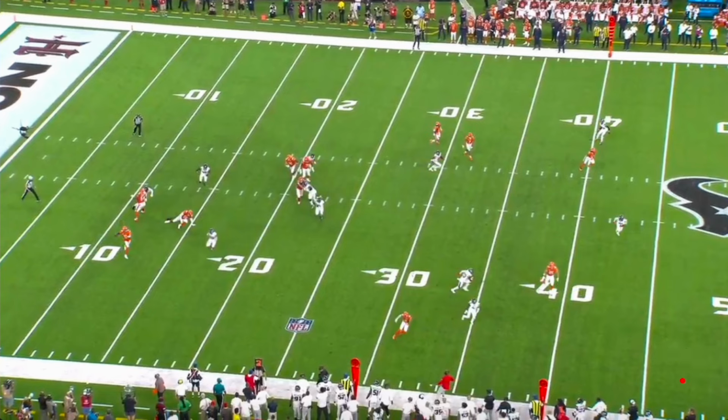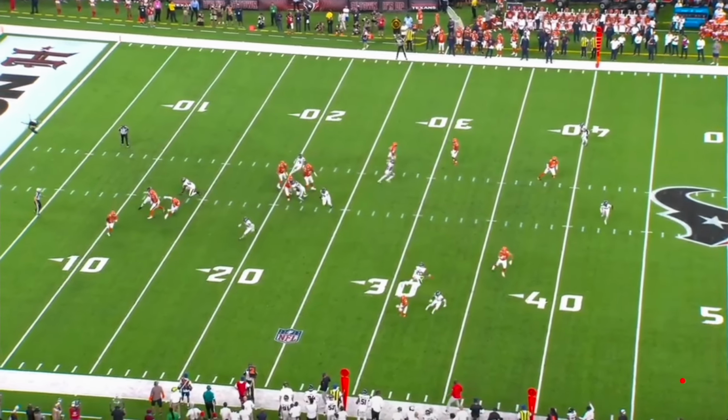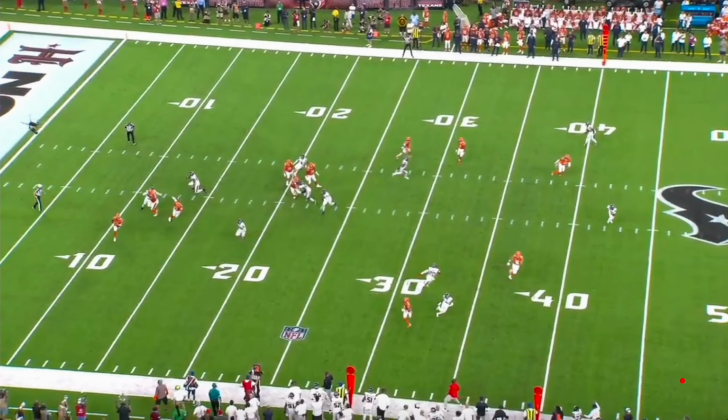Things are just different. You can see Lassiter coming back, tracking the ball, keeping his eyes downfield, and I mean, this is a situation that Williams can't make that throw against the NFL. There's nobody in the NFL that can make that throw. These guys are really, really good in coverage.